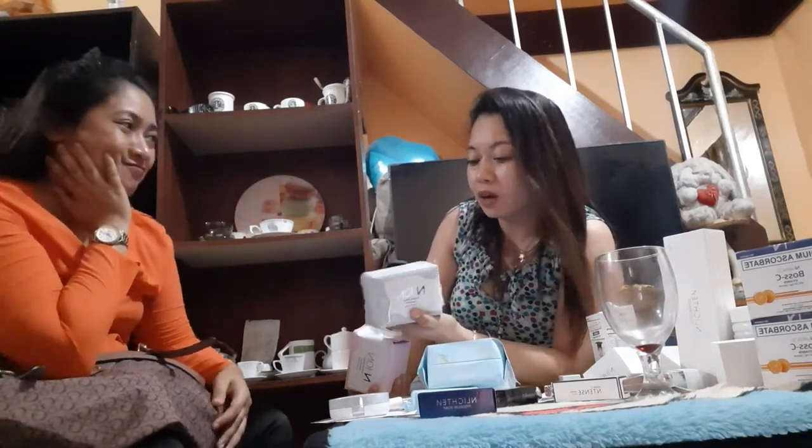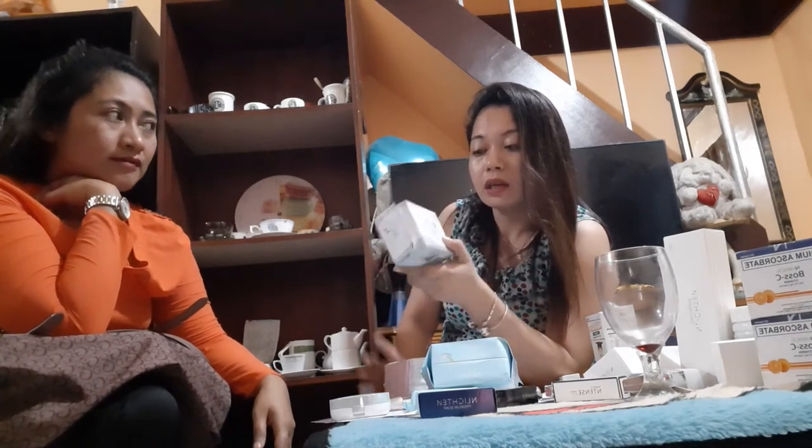It's really not irritating, right? You don't feel uncomfortable with this because it's very thin. It's just like an ordinary one. How many pads inside? The night has 8, the day has 10. Oh, 8 pads. You can only feel like it's only a panty liner. It's very thin.